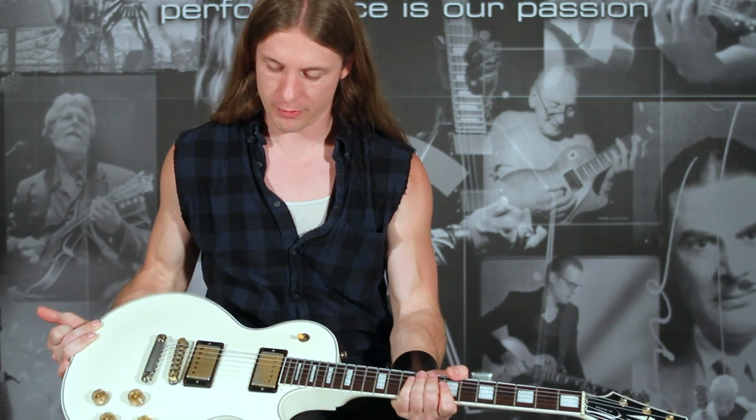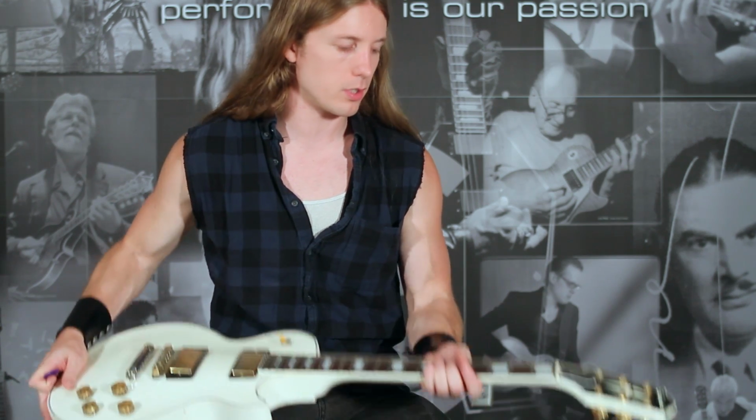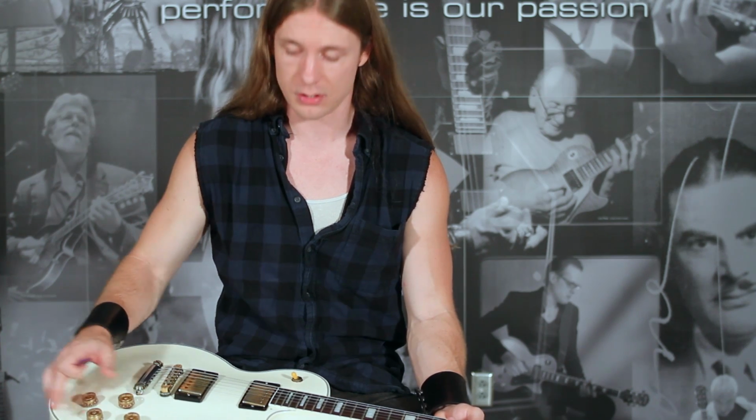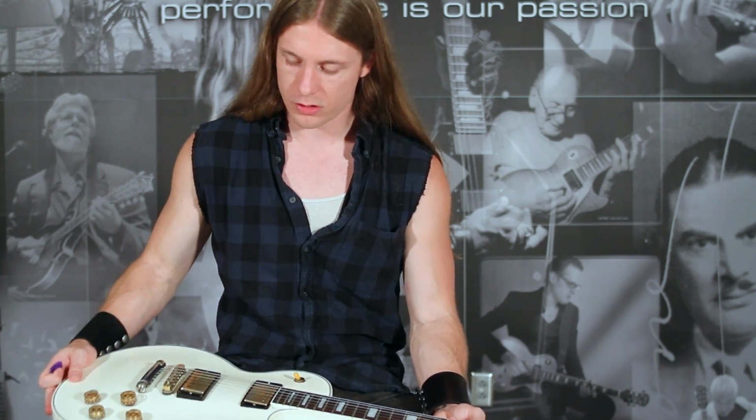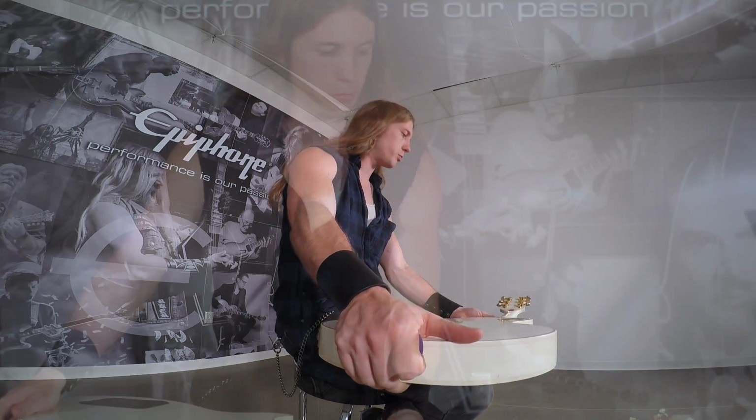This is an Epiphone Les Paul Elitist series, and over the years it has been with me the whole time. It's been my number one guitar ever since I got it, and I love this thing to death. So we're going to go over a couple things, or all the things rather, that have happened to it over the years. A lot of things have changed and a lot of things have gotten damaged and repaired over the years from all the use of touring and such.